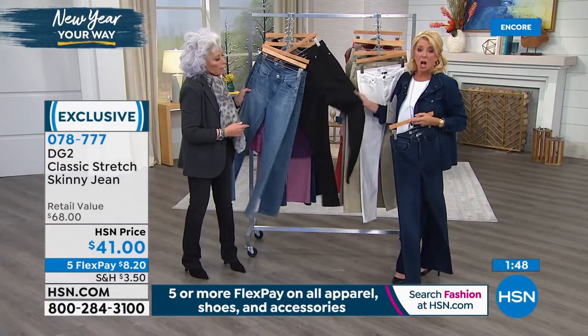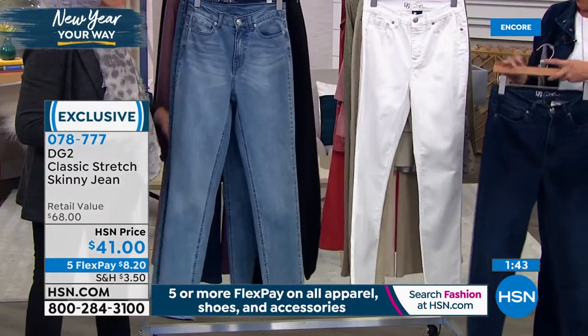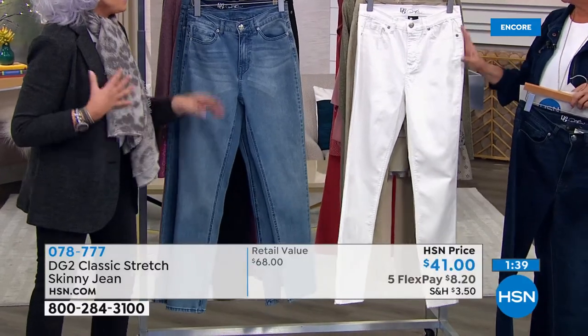It's the purest black. It's solid black. That is not a washed out black. That's the one you wear and wear and wear. Then over here, we have two different new colors, and that's going to include the ivory. So we're calling this one ivory. And it's a pure ivory.